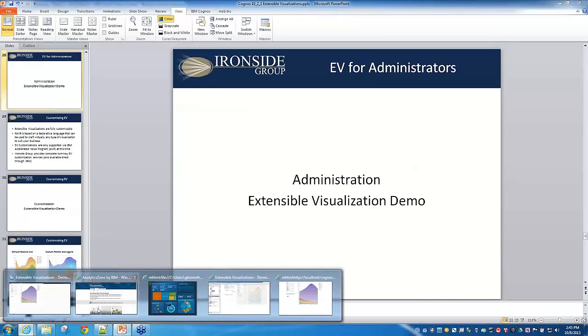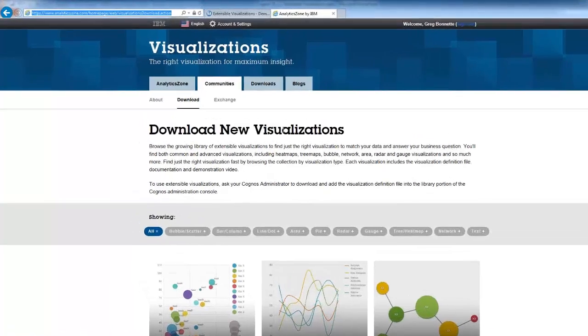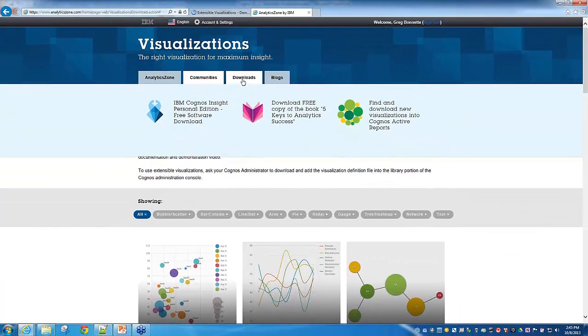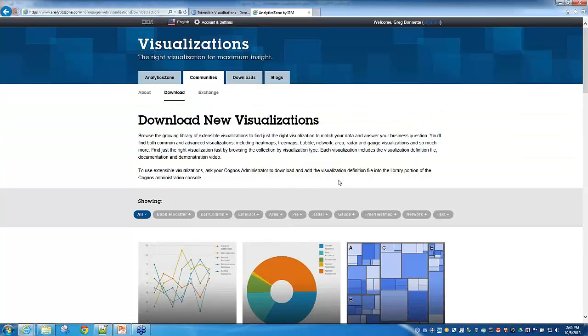extensible visualizations are all available via analyticzone.com. If you've never been there, it's the same place you go to download the trial version of Cognos Insight, the desktop personal analytics tool, as well as interact and share dashboards created there. It's also now the home for all of the extensible visualizations. So you can go to Downloads and find and download new visualizations. It says for Cognos Active Reports, which is a little dated now. This works across all the different reports.